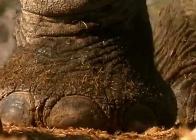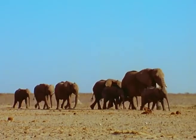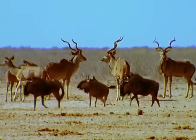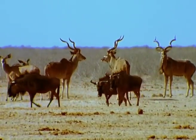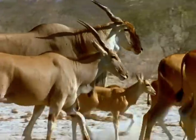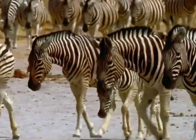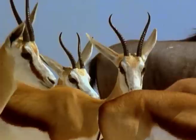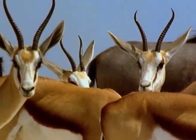For the larger animals at the edge of the desert, it's a different story. Whether they be elephants, kudus, or blue wildebeest, eland antelopes, or zebras, they all have to drink regularly in order to survive in the blazing heat. Springboks, too, go a long way to find water.